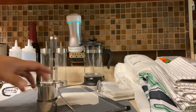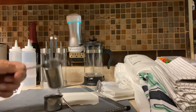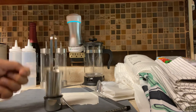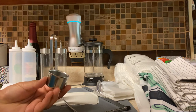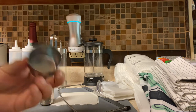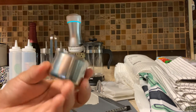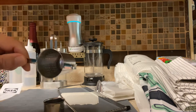This one is a scoop for making coffee. You can put the coffee in here and then you can steep that one, and this one you can use for scooping ground coffee. I guess this would be one scoop, and then you can use it to steep coffee.